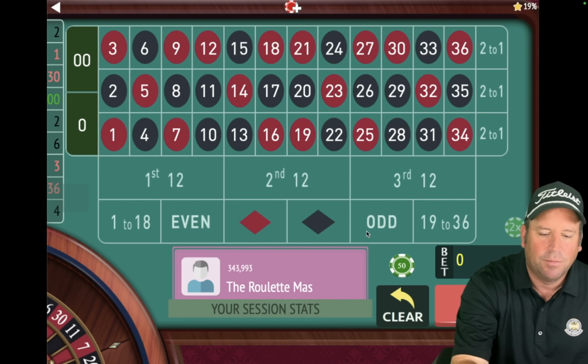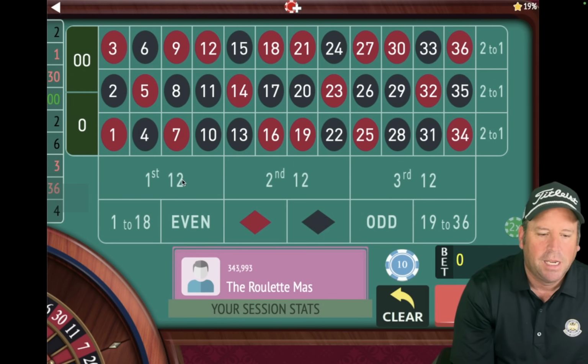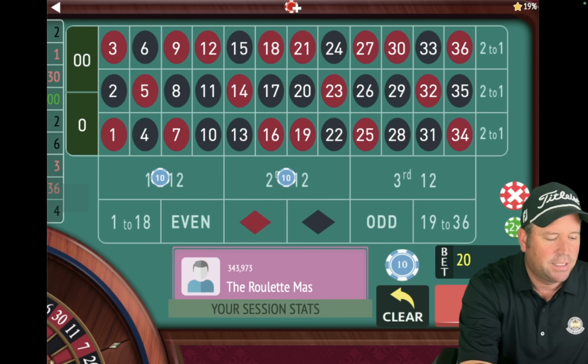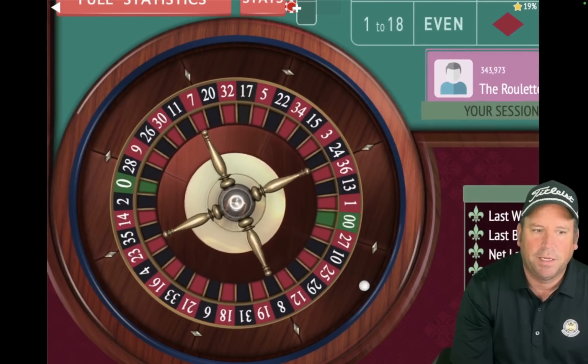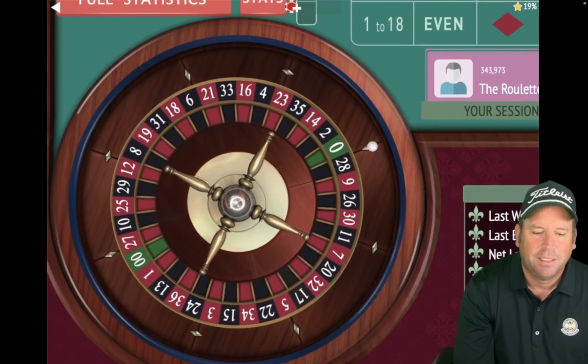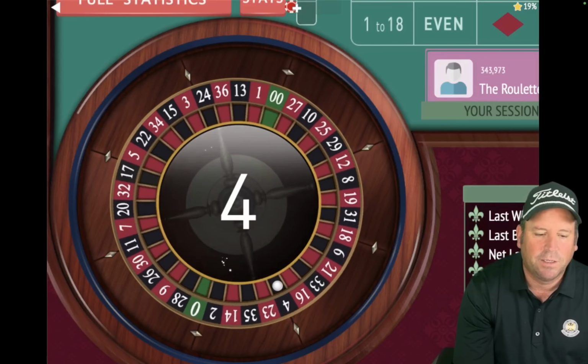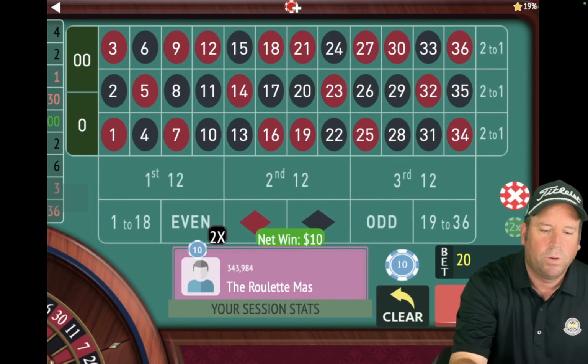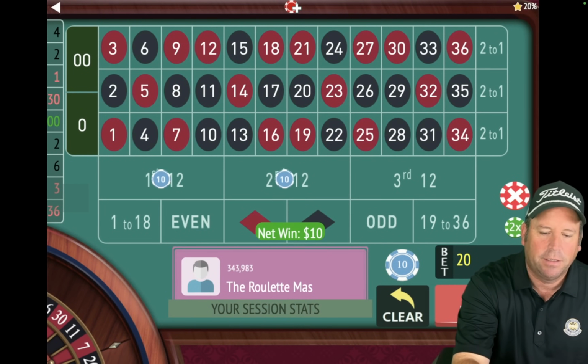So we're going to place $10 bets, and we'll be on first and second 12 just like the original. I'm going to set the timer. All right, let's spin, and here we go. Can't wait to see which one of these systems wins. And that is a 4 black. That is a win, so we'll just repeat the bet.